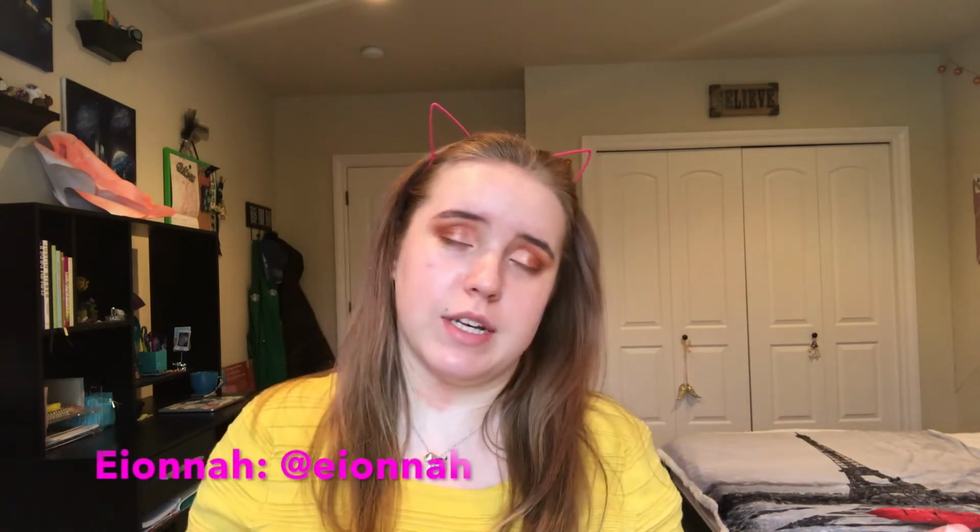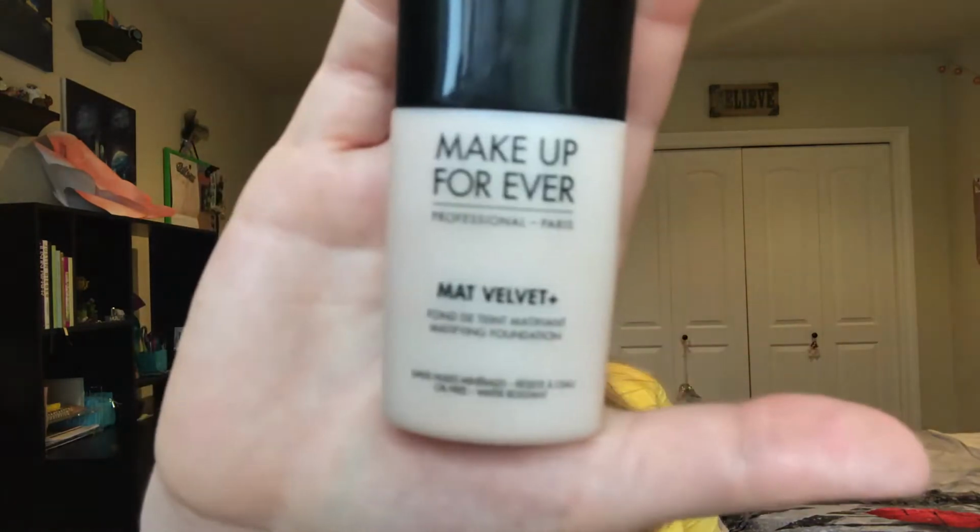Okay, I lied. There was another product I do not have, which is an eyeliner. That though is because I usually don't use eyeliner. The person who really influenced me to get this is my brow gal. I don't know why I said that, who I actually met first at Sephora, is the Make Up Forever Matte Velvet Plus Foundation in the shade 25.